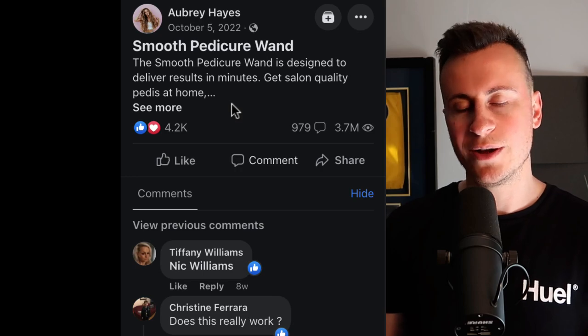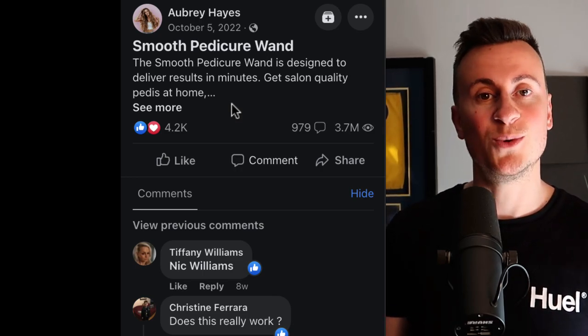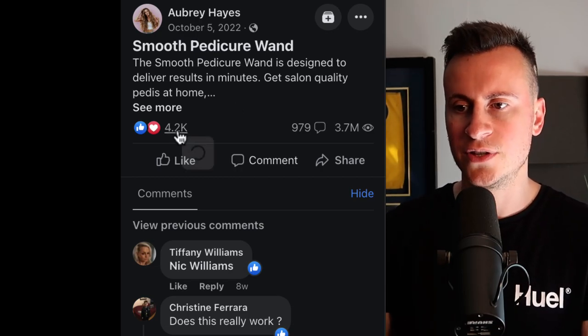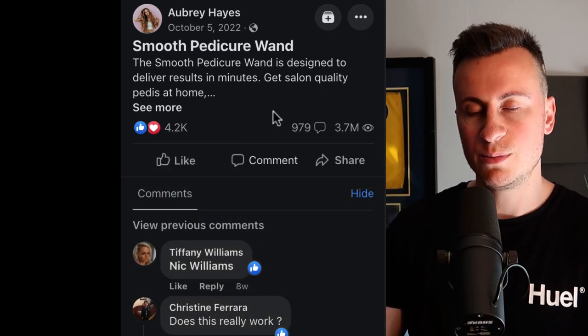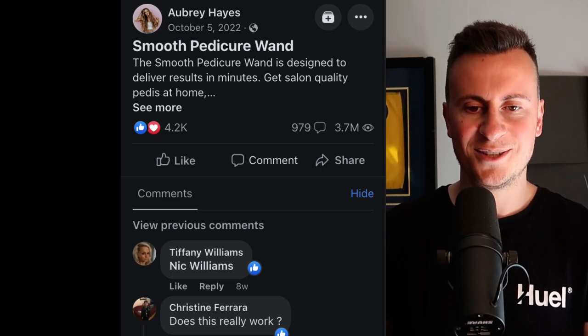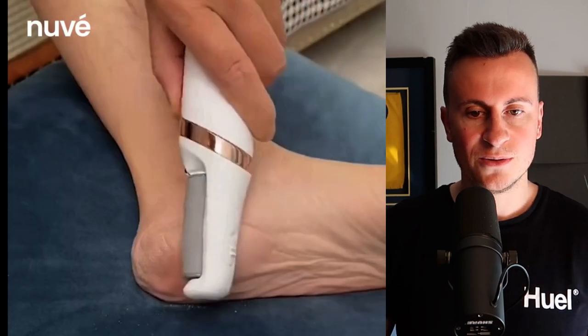I wanted to feature it now because it's kind of like the perfect time of year in summer when people are out wearing flip-flops and they've got their bare feet out. It's probably the time where most people start taking more care. And this is one of those products, which I'll show you, of course, in a second. So in that time, 4,000 engagements, nearly 1,000 comments, and 3.7 million views for this Facebook ad here. So it's quite an effective start to the ad.